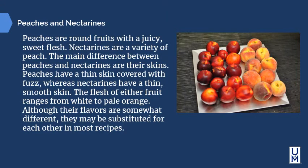Peaches are round fruits with juicy, fresh, sweet flesh. Nectarines are a variety of peach. The main difference between peaches and nectarines, however, is their skins. Peaches have a thin skin covered with fuzz, whereas nectarines have a thin, smooth skin. The flesh of either fruit ranges from white to pale orange, although their flavors are somewhat different. They may be substituted for each other in most recipes.